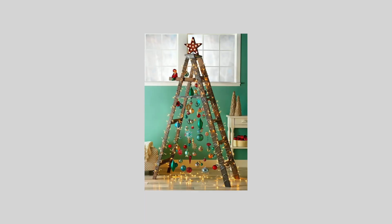It's almost got like an industrial feel to it. And they strung it with ornaments. They put lights on it and they just hung ornaments. And I think the ornaments are hanging maybe on fish line because you can't see the wire that it's hanging from, which I think is also cool because it gives it this illusion of ornaments floating within the tree. Very cute. This would look cute in maybe someone who likes to paint or a craft room of a house.